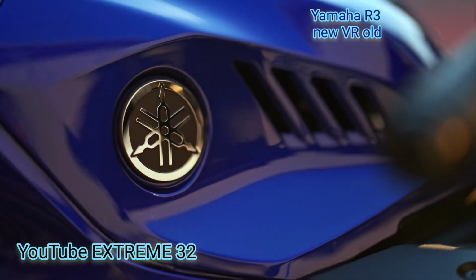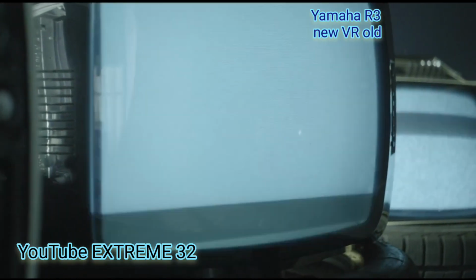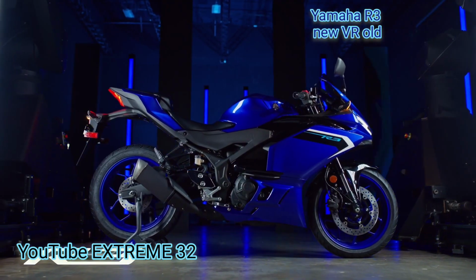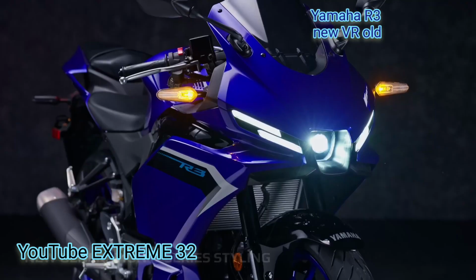The 2025 Yamaha R3 is a bike that perfectly blends style, performance, and practicality, making it a standout in the lightweight sports bike category. From the moment you see it, the aggressive design catches your eye, borrowing cues from Yamaha's larger R-series machines like the R6 and R1. The sharp lines, aerodynamic fairing, and sleek LED headlights give it a bold, modern presence on the road.